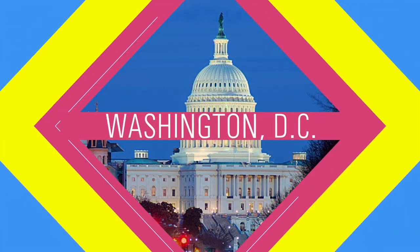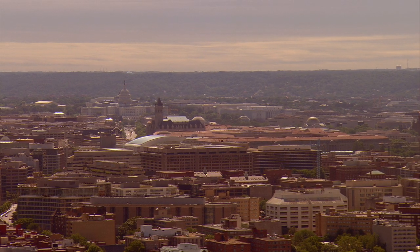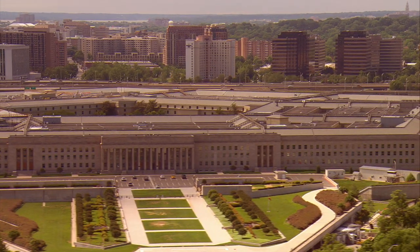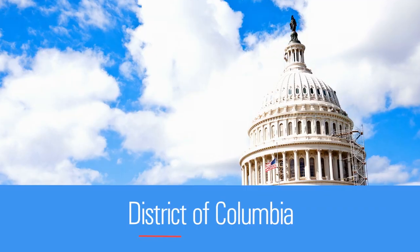Washington, D.C. is the capital city of the United States. Located on the east coast of the country, along the Potomac River, it's the only city in the continental USA that's not located in a state. Instead, it's between two different states, Maryland and Virginia. The D.C. stands for District of Columbia.